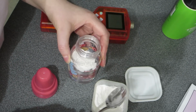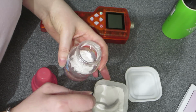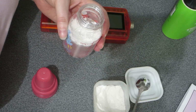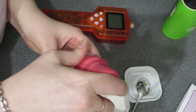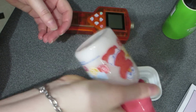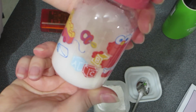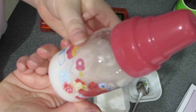So there's one scoop, and this is about 3 ounces. So I don't know, I'm just going to test it out. Put a couple scoops in there. Put the lid on. And then I'm going to shake it up. And look at that, guys. It's like formula.